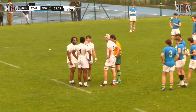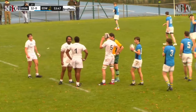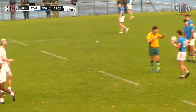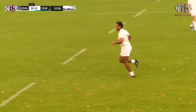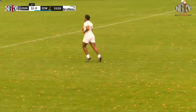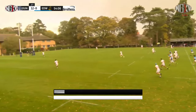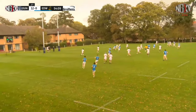Oundle are just struggling to understand exactly what it is that the referee is asking of them. Billy Pascoe's decided that this is all too technical for him and he's backed off. And we've ended up with a yellow card. David Danjuma sees yellow. I'm not entirely sure what's gone on there at all. But we know what's happened, which is that Oundle have the penalty and Oundle have gone and booted it downfield.